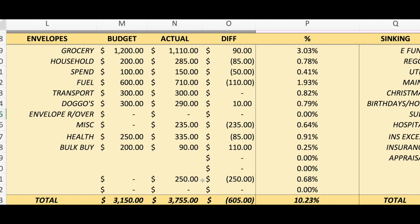And I cannot for the life of me remember what this was. It was some new category. I want to say that it was eating out that I added in. Either way, that was another $250 that was really unplanned. So we did modify our categories to take that into account, but that did result in us being over budget by $605, which is okay. That's also why we have that cushion in there.